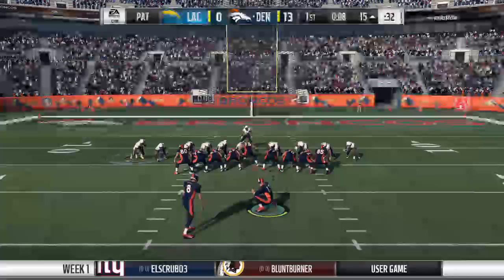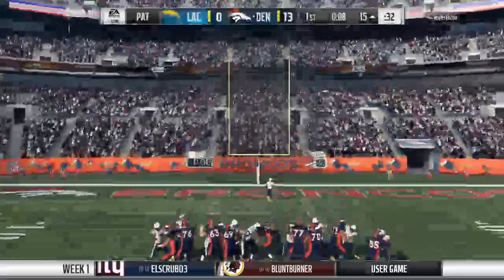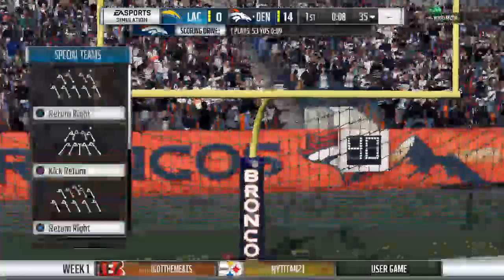They start the drive with Anderson. Room to run inside the 40. The 30. 10. 5. And all the way home for a Broncos score. C.J. Anderson with his second touchdown in this opening quarter. And the Broncos able to show off their quick strike ability. And it's good to make it 14-0.